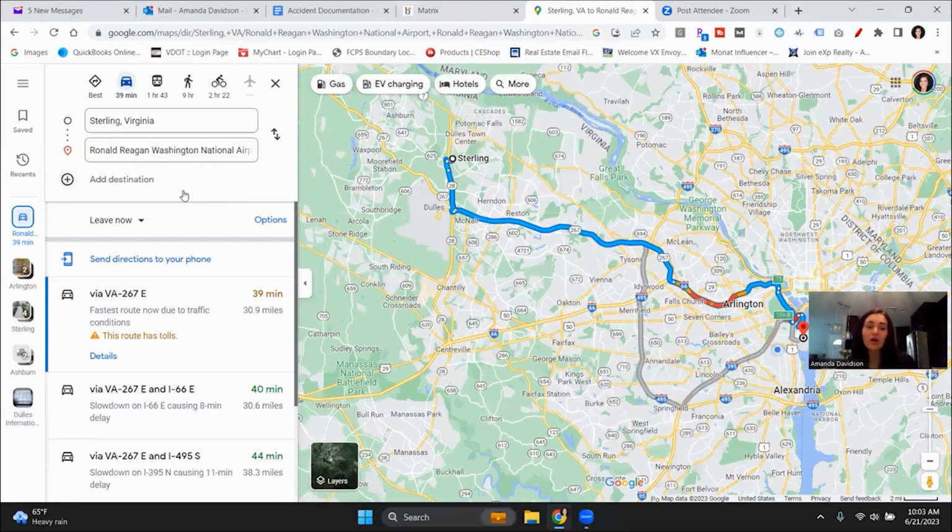Definitely not too far away. You're looking at anywhere from, I would say, 30 to 50 minutes, just depending on what time of day you are heading to the airport. Metro also goes to Reagan Airport as well, so you could feasibly take the metro from Sterling. You'd have to change lines, but you can get to Reagan Airport using metro from Sterling.